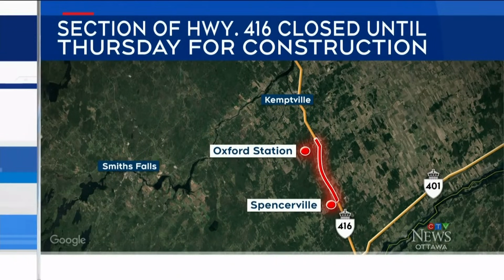Well, a reminder to drivers, a section of Highway 416 in the Spencerville area is now closed for construction. The northbound lanes closed from Spencerville to Oxford Station last night. The lanes are scheduled to reopen on Thursday at 6 a.m.